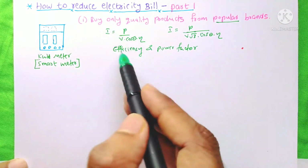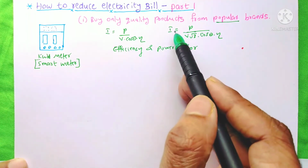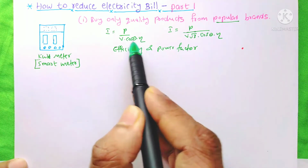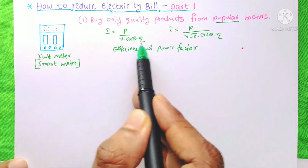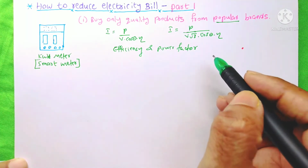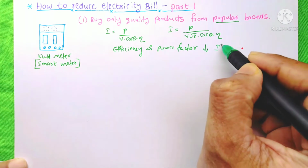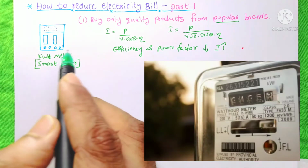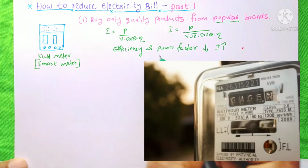It is the current equation I is equal to P by V cos theta into efficiency for single phase, and it is similar for the three phase. Here the power factor and efficiency are in the denominator. That means the current is inversely proportional to these things. So if the efficiency and power factor of our electrical equipment is less, then the current will be more. So during this time your kWh meter records high current, and due to that you will get a high electricity bill.